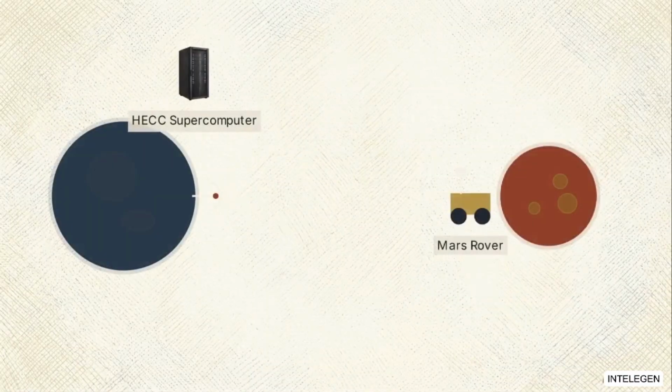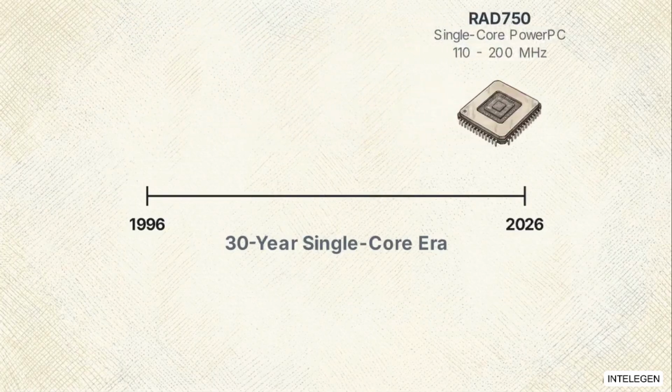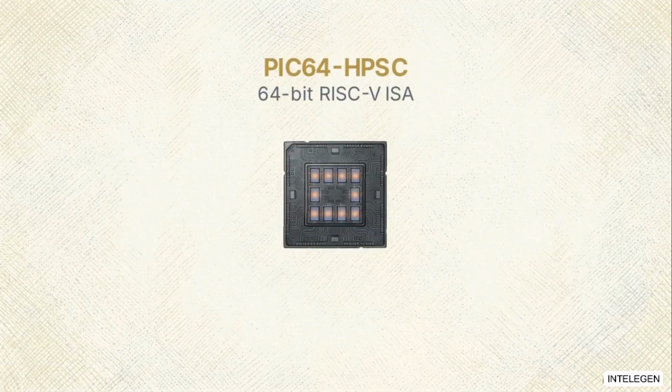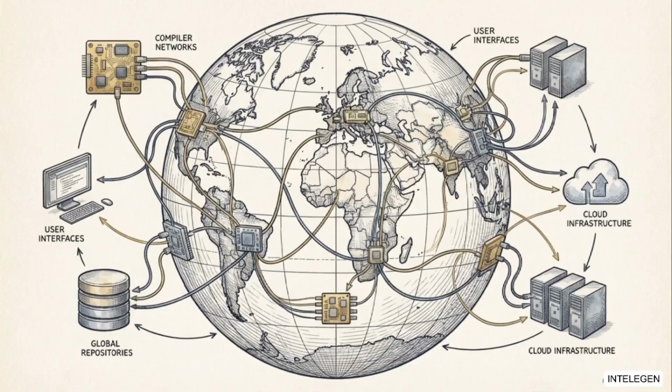Deep space communication is strictly limited by the speed of light. This operational latency prevents Earthbound supercomputers from controlling distant rovers in real time. To solve this processing deficit, NASA is developing the PIC-64 HPSC processor. It replaces the single-core chips used for 30 years with a 10-core design capable of 100 times the throughput of current flight hardware. Unlike legacy proprietary systems, this processor is built on the open standard 64-bit RISC-V instruction set architecture, tapping into a vast global ecosystem of software tools and compilers.